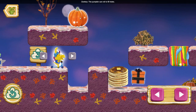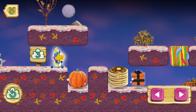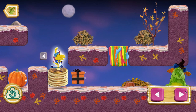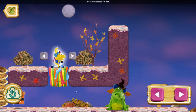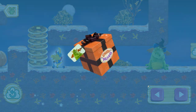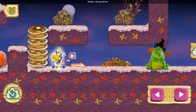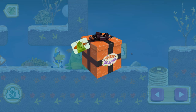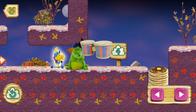The pumpkin can roll to fill holes. Ooh, this one is for Stanley. Let's go find him. Speedy delivery for Stanley. Bongos! Spectacular!